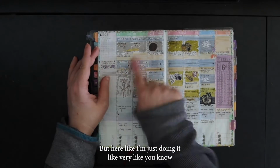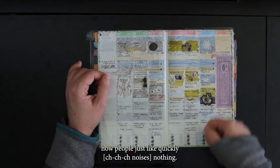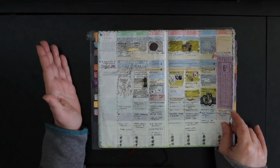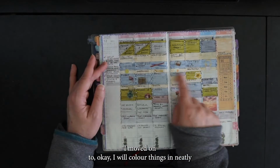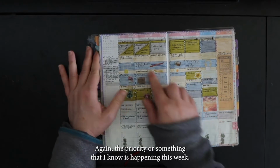But here, I'm just doing it very quickly, the way people just do it, nothing neat and tidy. This works for some people, it doesn't work for me. And then I moved on to, okay, I will color things in neatly and then outline them to give it just a little bit of definition.